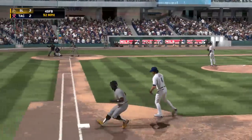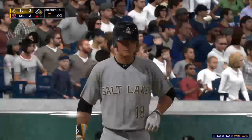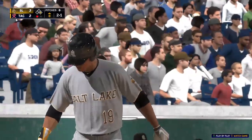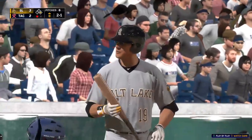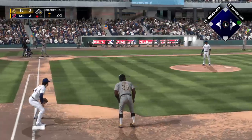And now a called strike that time as the zone expands a bit here. It's 2-1 now. Clutch up. Drive him in right here. Come on, let's go.